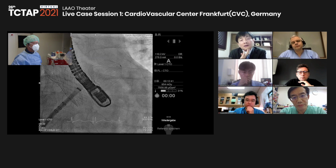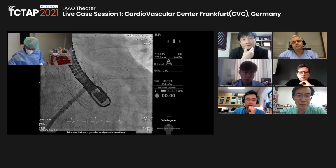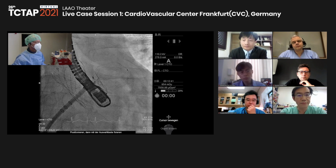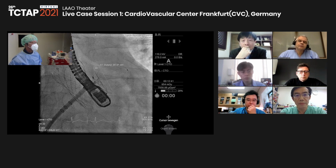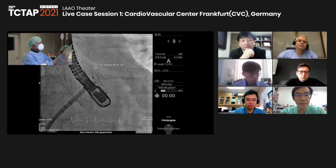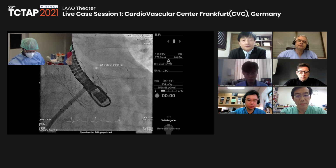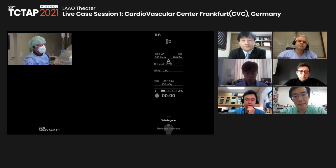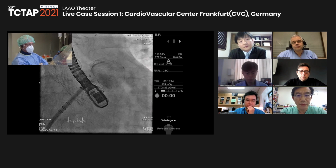I think we don't have enough compression, but let's measure. Yeah, much better, but compression is not enough. Let's see. 30, okay, that would still be okay. Let's store this. Did I do an angio in this projection? Much better. But still a lot of residual leaks. But I think I cannot pull it more.